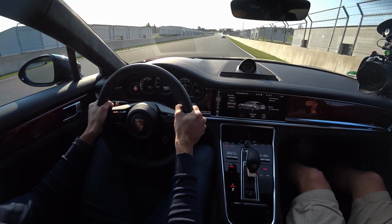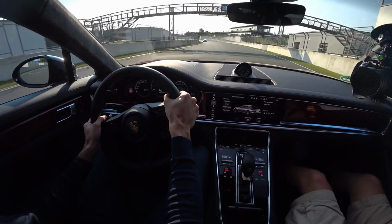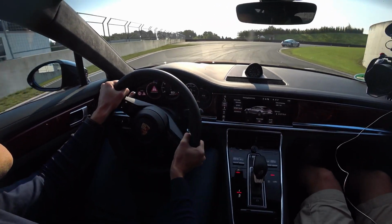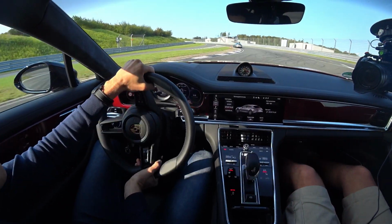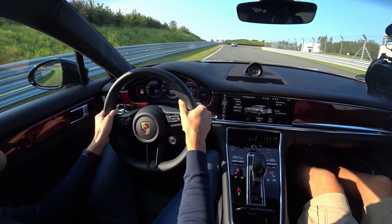Indeed, what I feel is it's even more precise as for the steering. Suspension-wise, even more upgraded. The car stays more upright. It is on the one hand easier to handle, I would say, but at the same time it is more extreme as for the speed you can score.